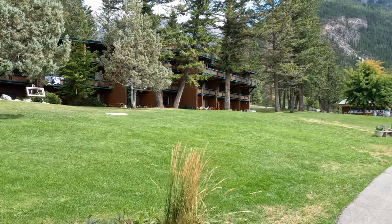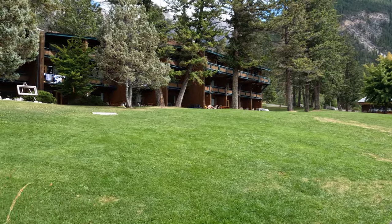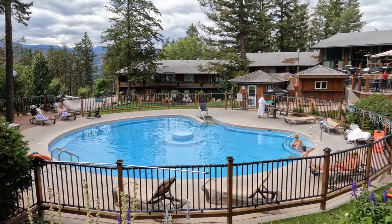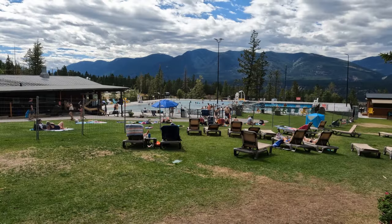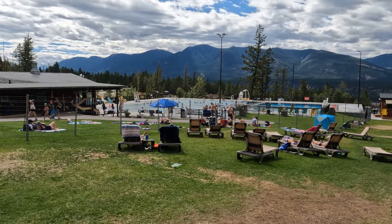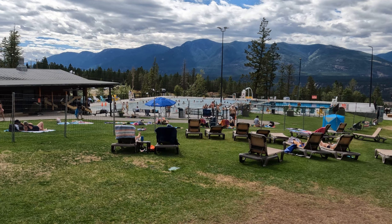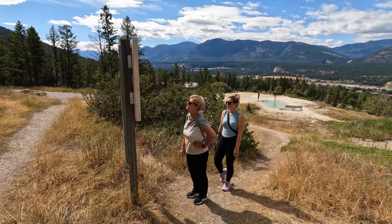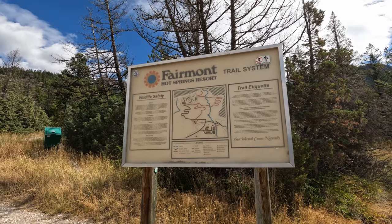Fairmont Hot Springs is known for its resort. Natural springs feed two pools in which you can soak and relax after a day of activities. Fairmont gives you a selection of hiking trails where you can enjoy your time with the nature.